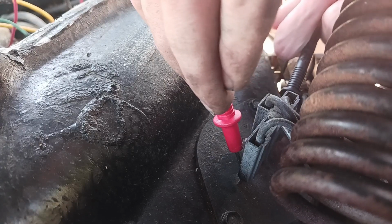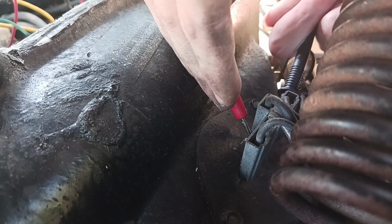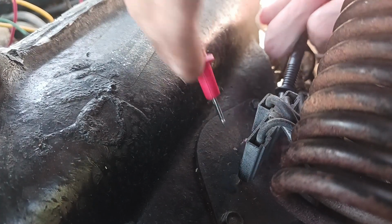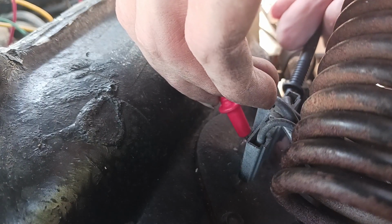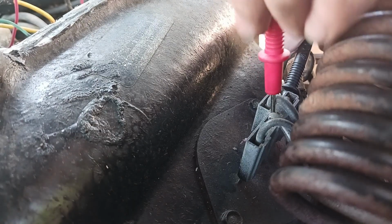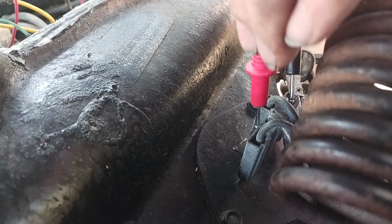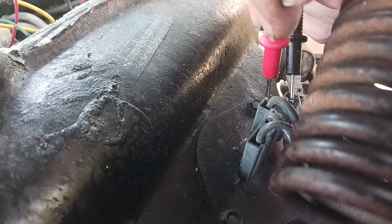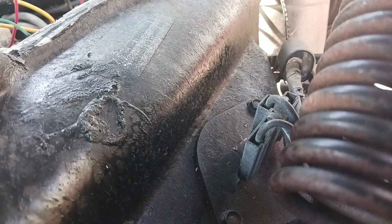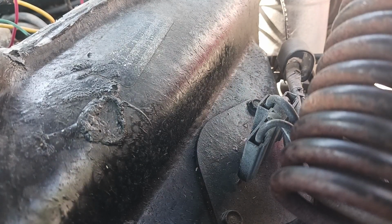So it appears that our ground is this far one over here. Yeah, I'm still getting millivolts. Again, I'm probably doing this wrong. I don't do a whole lot of electrical stuff. But I'm going to have to relearn it all because the wiring is hacked together.